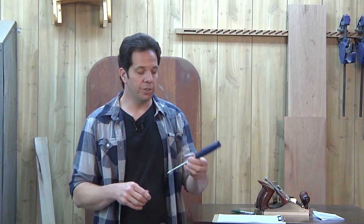So, and these are, I mean, they're priced right around $10, depending on where you go. Maybe 8, not bad. Maybe 12. Considering some other chisels, like $30, $40 a piece, you know. It's really a good chisel.